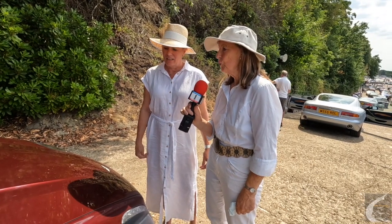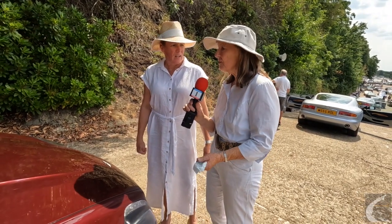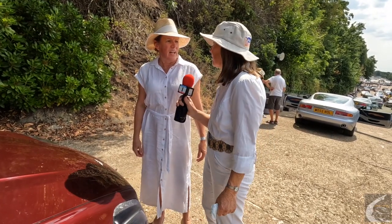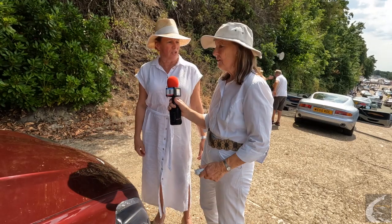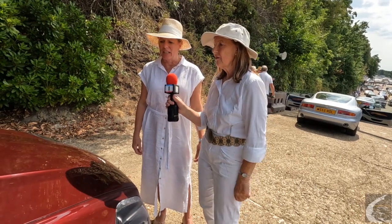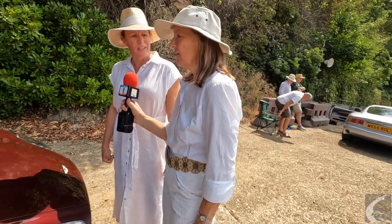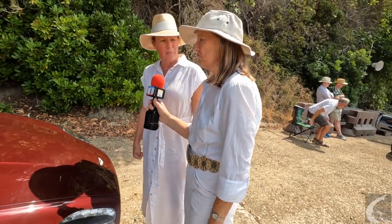I think it's great that you're actually using it, and this is what the cars are built for. Aston Martins were always used. They were raced, they were rallied, they were driven, they were used. And that's what we bought it for, to actually use it, and I do use it regularly. I have been seen to use it in January when it could be colder than it should be, when other Astons are tucked up in the garage.